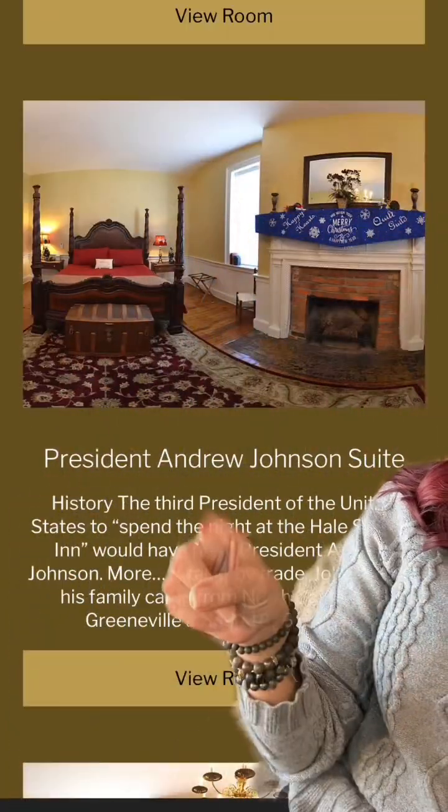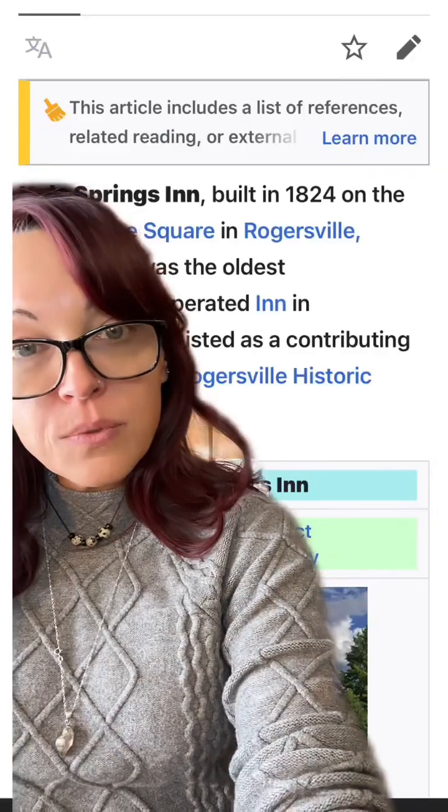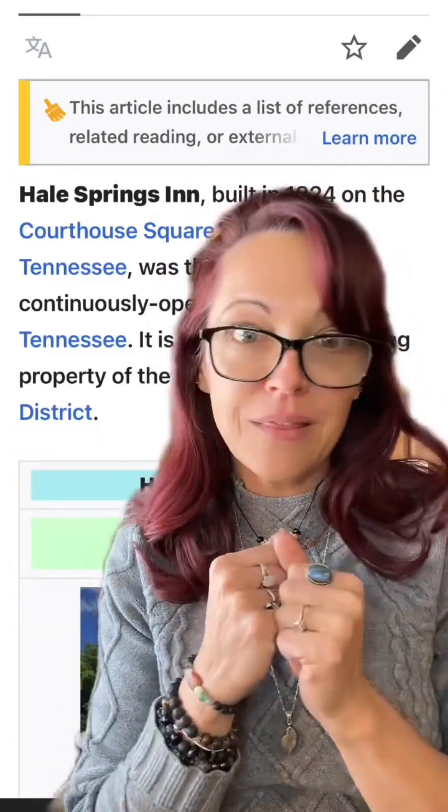There's more. Now this is Andrew Johnson's suite as well, and this is also the room that he stayed in. And then we have President James Polk. He also stayed here as well. Now, Health Springs Inn was built in 1824, and it is in the courthouse square. It sits beside the courthouse, and then we've got the funeral home, and then we've got a Masonic temple right there in the town square, all right?